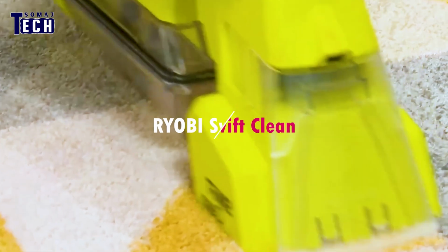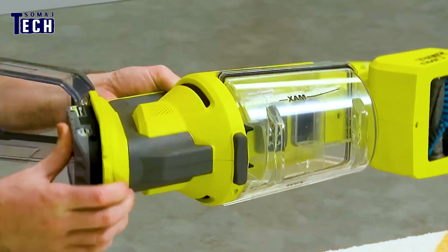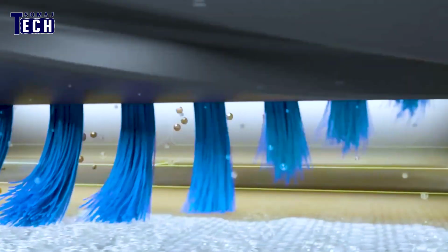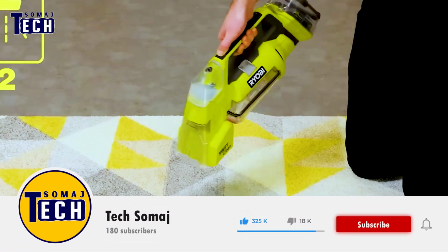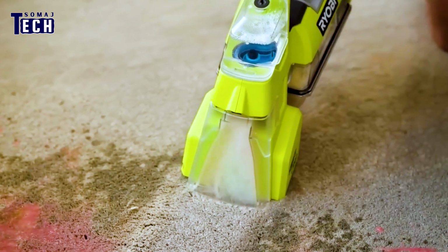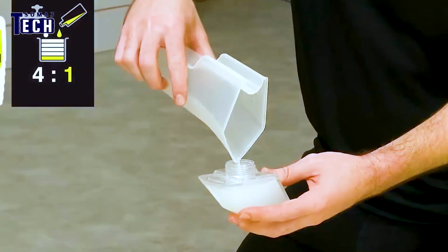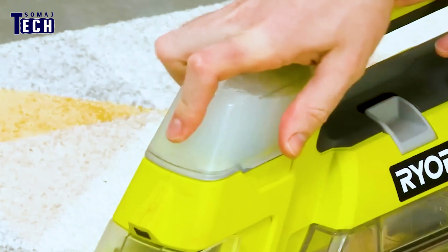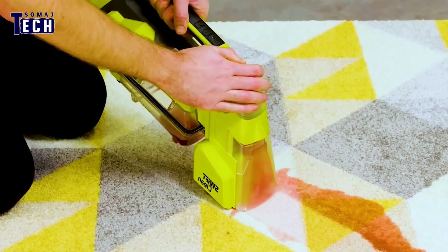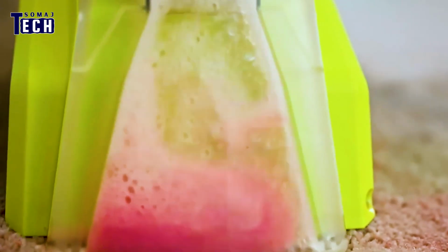First, treat the dirty area with a special solution. Then clean it with a brush. And finally, powerfully vacuum the dirt and moisture. This vacuum cleaner works with the ONE+ battery system. With a high-end 9-amp-hour battery, you can clean for up to 93 minutes. It removes dog prints, lipstick marks, car interior residues, and more. It's also great for deep cleaning carpets and upholstery. Along with a 2-amp-hour battery and charger, the Ryobi Swift Clean will cost you $60.